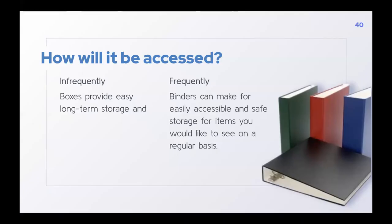You want to think about how things will be accessed as you're determining the extra storage that you'll need for your things. If you've got things you want to access frequently and that are easy to flip through, photos and letters maybe are easy things to store in a binder, and they can be on a shelf and pulled down and the actual originals can be enjoyed easily. But if you're digitizing everything and want to just put it away in long-term safe storage as your original backup of everything, boxes are often the most efficient way to do that, to have that long-term safe storage.